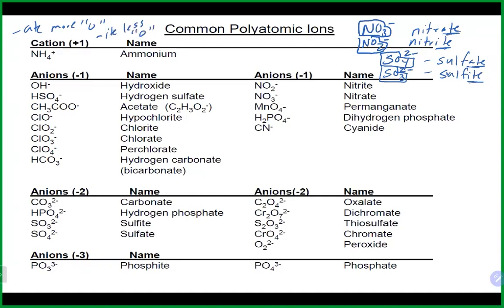Now, there are ways that you could help yourself remember these. So sometimes people will, for example, remember all the ites and their formulas and just know that if I need an ate, just add an oxygen, everything else is the same. Or you could do the opposite, remember the ates, and know if you need an ite, just drop off an oxygen from it. So that's a good way to remember it and figure it out, is just maybe learn one of those, the ates or the ites, and know that to adjust it, either add an oxygen or drop off an oxygen from its name.